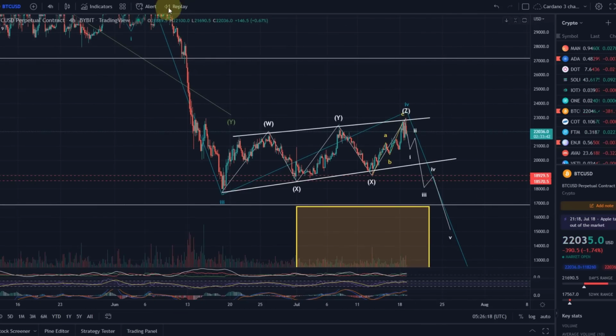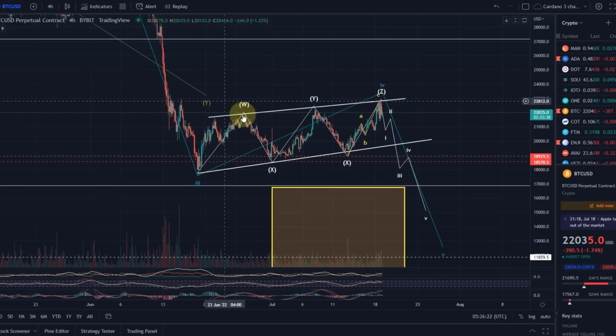From a traditional TA point of view, we would expect a breakout to the downside, and you can also count it very nicely as a WXY pattern, a WXYXZ pattern with a nice 3-wave move here. And this is where we currently are.